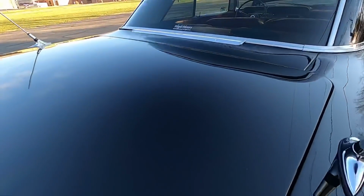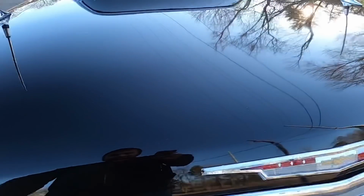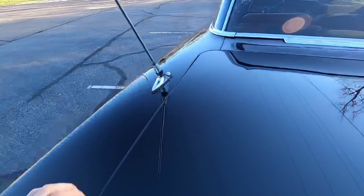The trunk lid itself looks great on this side. Oh, there's one that popped out. See that little bubble? There's another one right here. It's like a dimple.